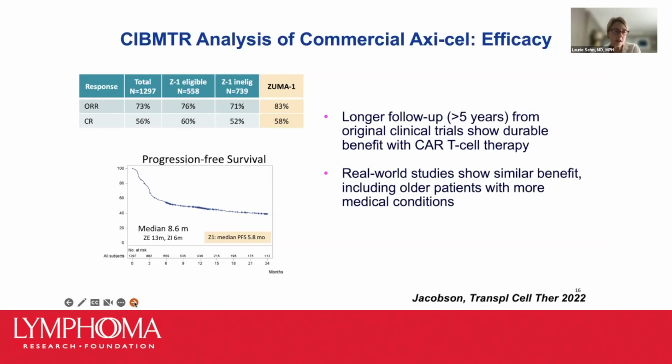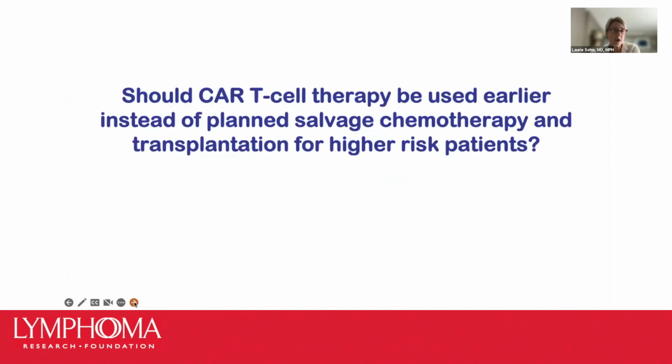But most of this data that we have really revolves around people that have had at least 2 prior therapies, because this is where CAR T-cell therapy was initially tested, developed, and approved for use. But it really does beg the question, if it is such an effective therapy for some people, should we use it sooner? And should we use it perhaps instead of planned salvage therapy and a transplantation for some patients, particularly those that we consider to be of higher risk, like people that have their lymphoma come back sooner after R-CHOP?